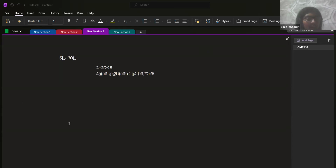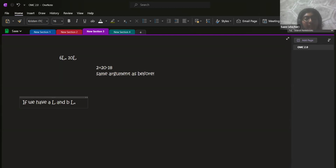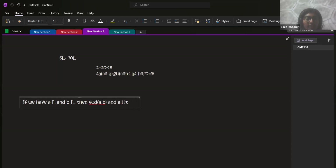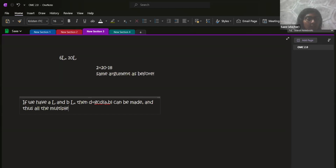Can we make it more formal? So, how do we make it more formal? Let's start with, let's say we have A liters and B liters. Then what is the claim? GCD of A comma B and all its multiples can be found. Let's say D is the GCD of A and B, it can be made, and thus all the multiples of D can be made. This is our claim.